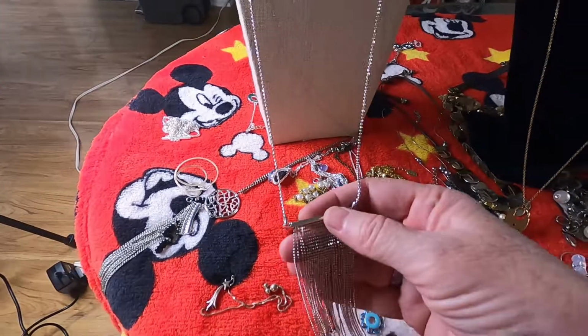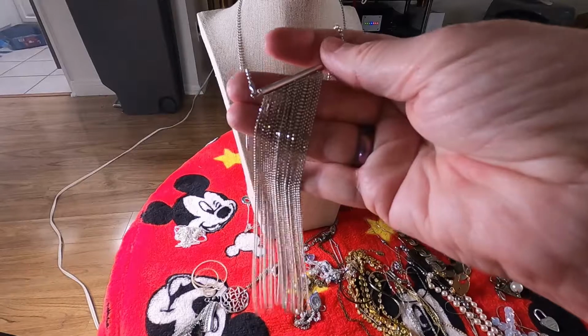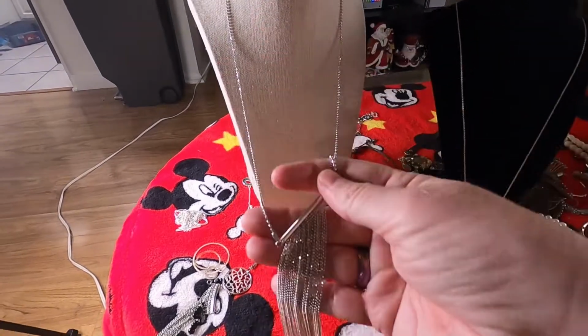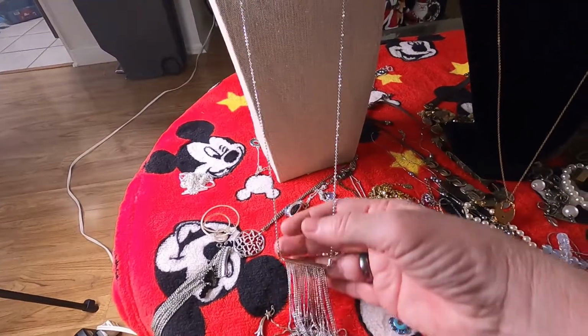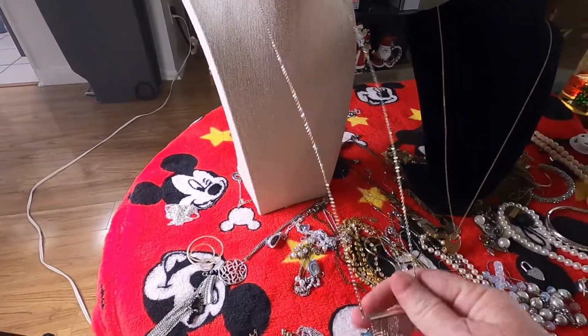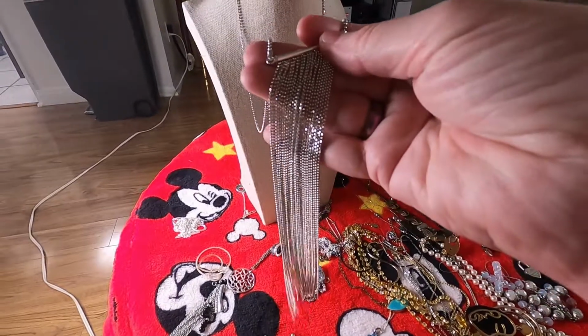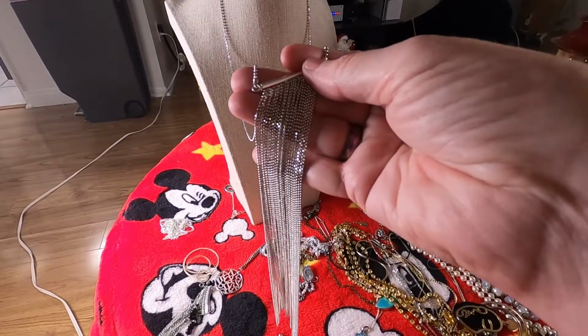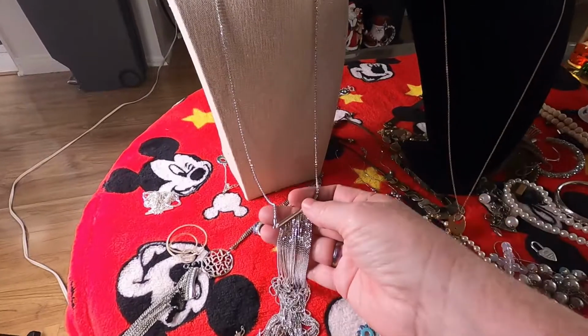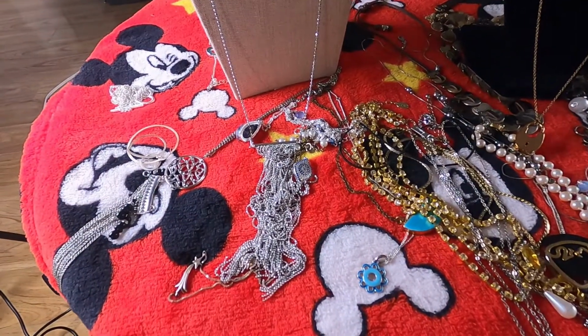It is so long I can't even put it on the jewelry display, but it is a Brunello Cucinelli designer piece. It's sterling silver, so it's not like we're looking at 24 karat gold here. But these Brunello Cucinelli pieces, they retail for thousands of dollars new. Even the used pieces go for hundreds of dollars.